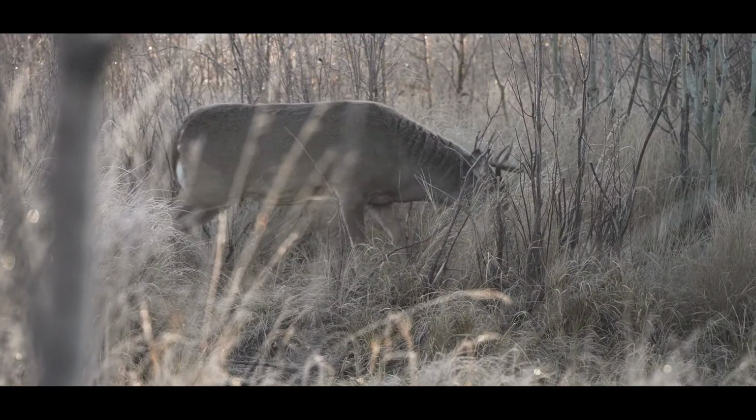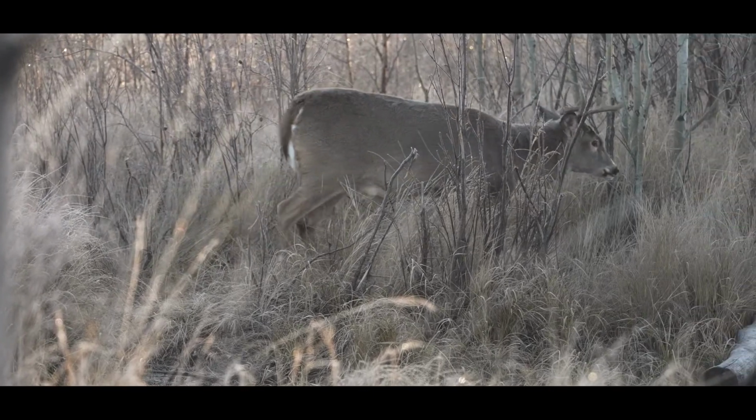And when the sun does rise, Jeff's stand begins to bustle with deer coming and going, this young buck being the first to make an appearance.